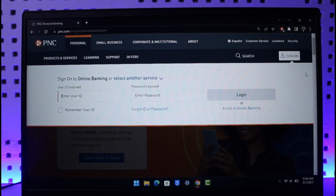And once you click on the sign on option over here, you will be able to enter your login details if you have already registered for online banking. But if you don't, then here you'll find the option called enroll in online banking. So I'm just going to click on that option.